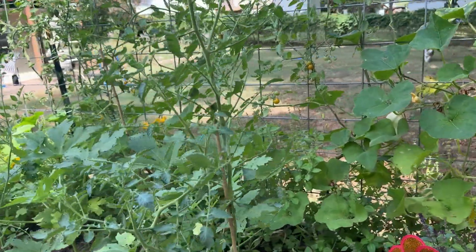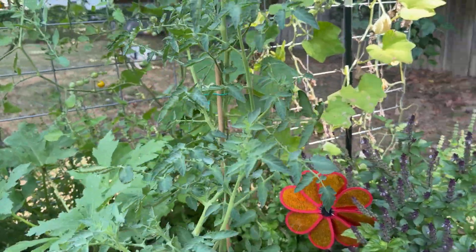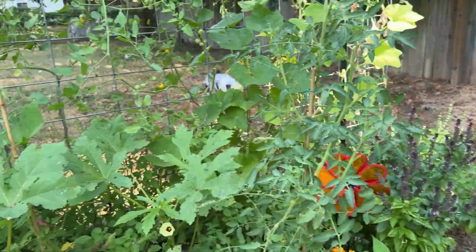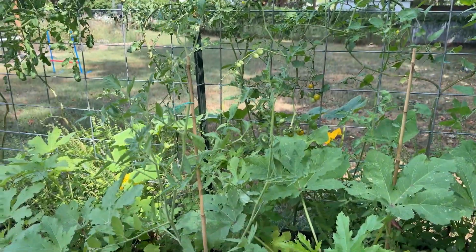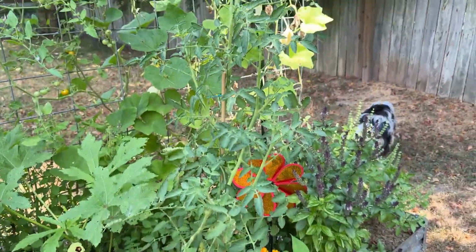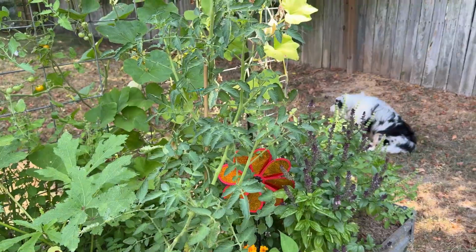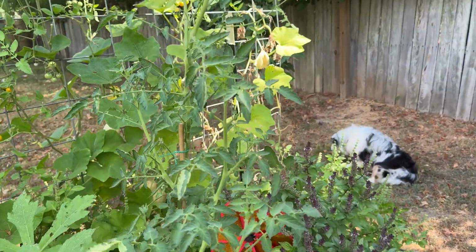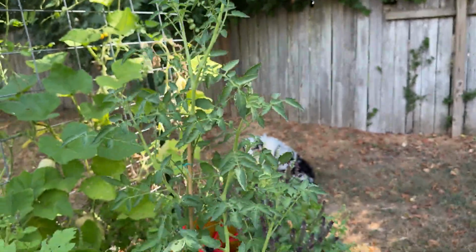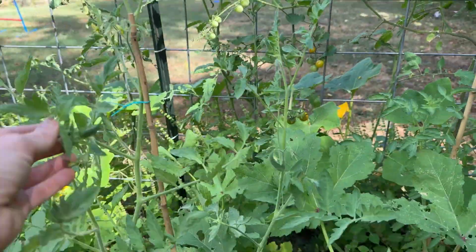So what does that mean when something volunteers? If you've never heard that term before, it means that it basically self-seeded itself from last year. So at some point, a critter, maybe a bird, a squirrel probably, ate one of my tomato plants and dropped some seeds into the bed, and they resprouted this year. So I actually have no idea what variety I've got planted. So there's one here, and there is one here, and there is one here.